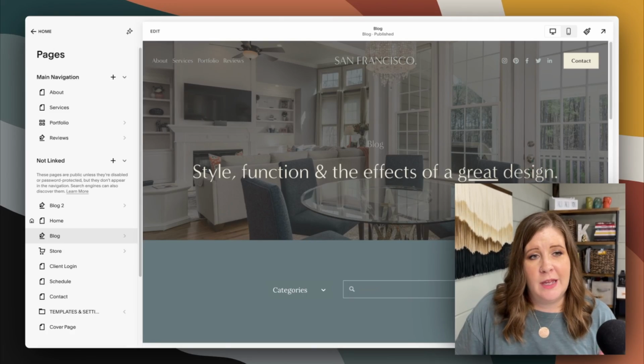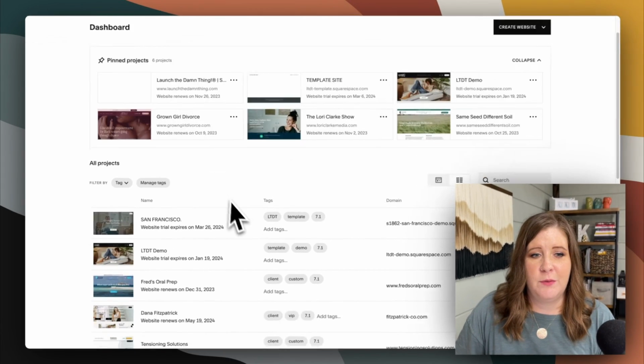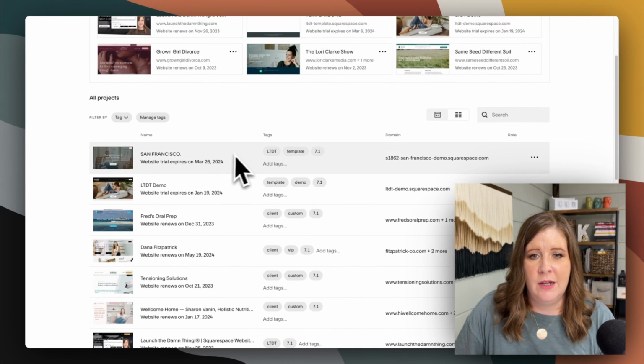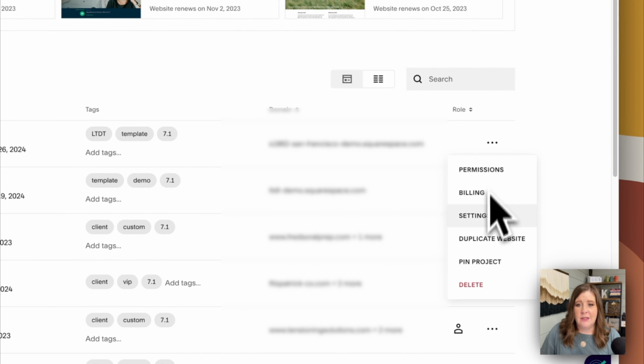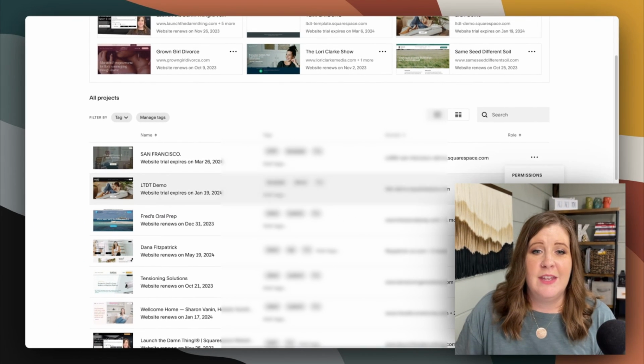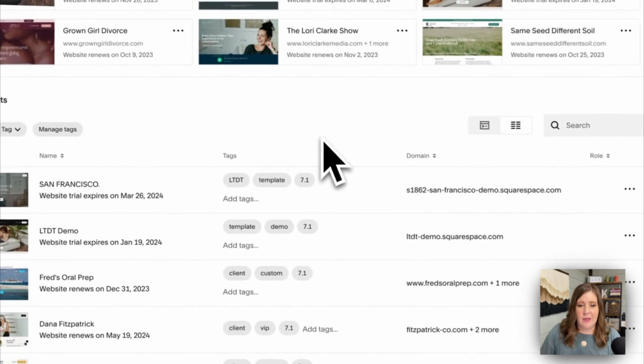Now, if you want to duplicate the website as a whole, we would go back into my Squarespace account. We would look for that website right here. And that's as simple as clicking the 3-dot icon, selecting duplicate website, and it will create an exact copy of the website in your account. Then you can edit the copy. So let's just go ahead and do that. We'll duplicate that website.